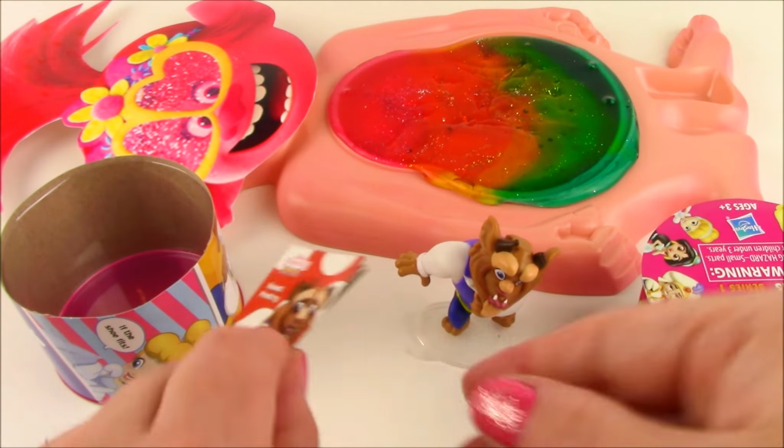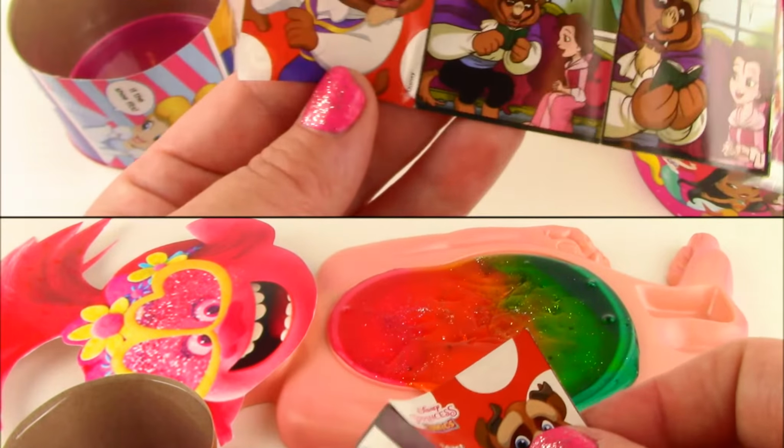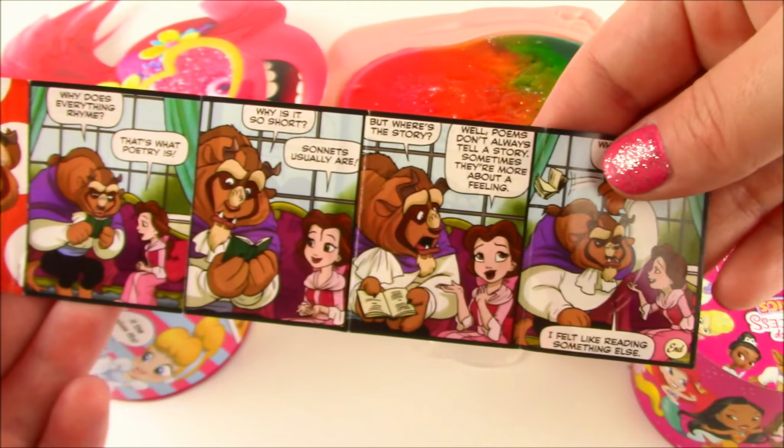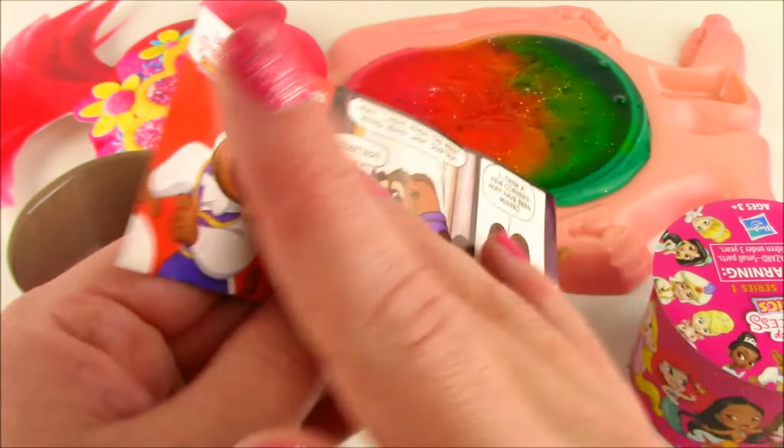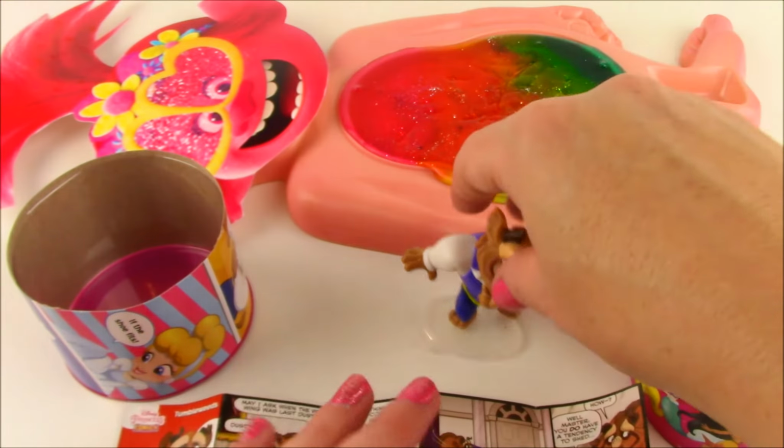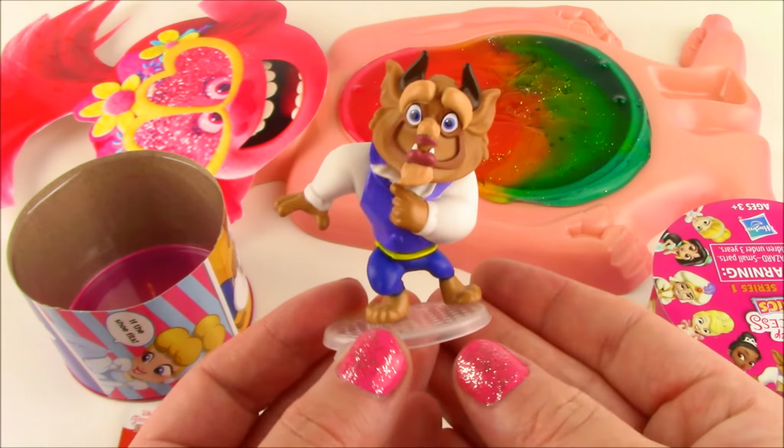All right, let's see what this little paper says. We actually open it up. It is a little mini comic strip. There is Belle and the Beast. And it's basically like a little story. Super, super cute.